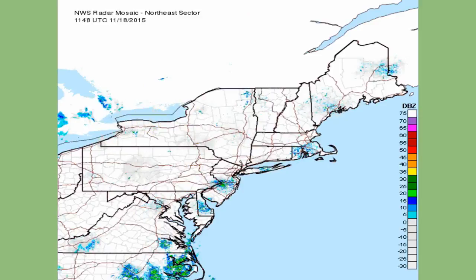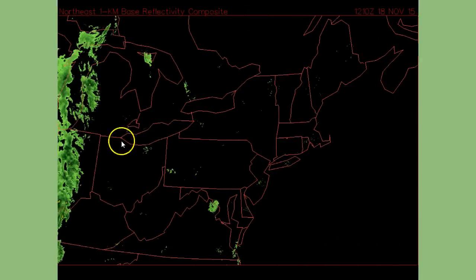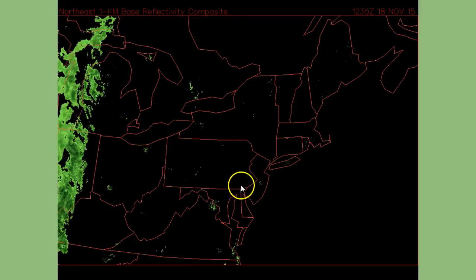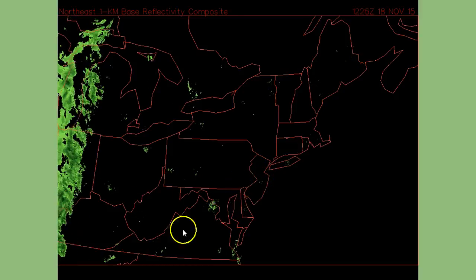during this morning. Now, all the precipitation on radar is still to our south and west, and the wall is beginning to fill in across the Great Lakes all the way down to the Gulf Coast, and eventually that's shifting in our direction for tomorrow.